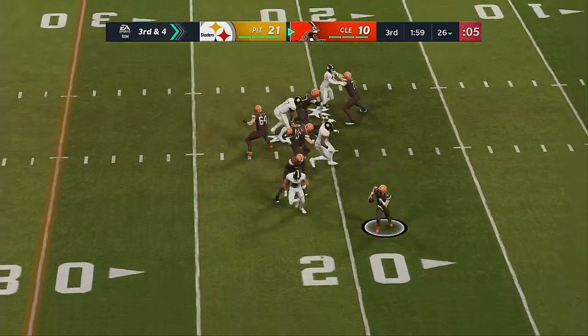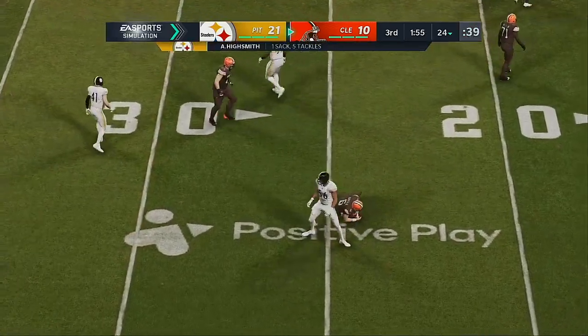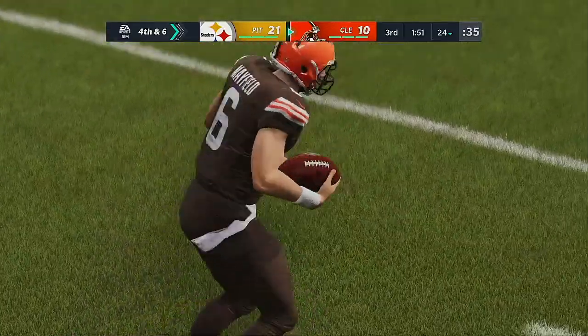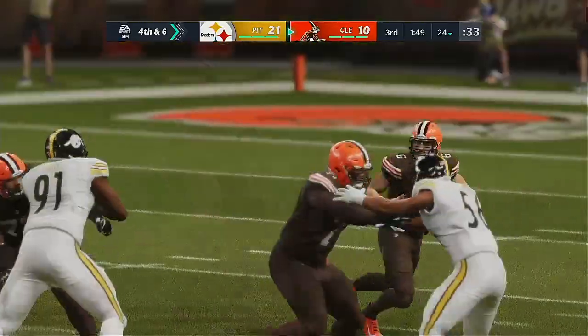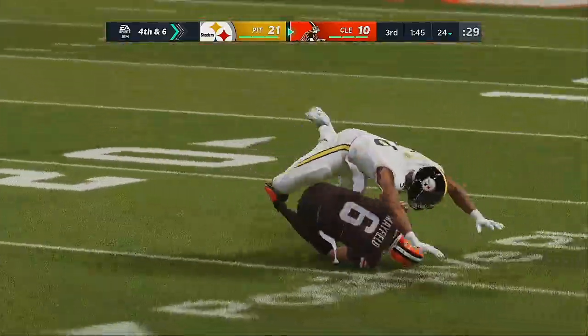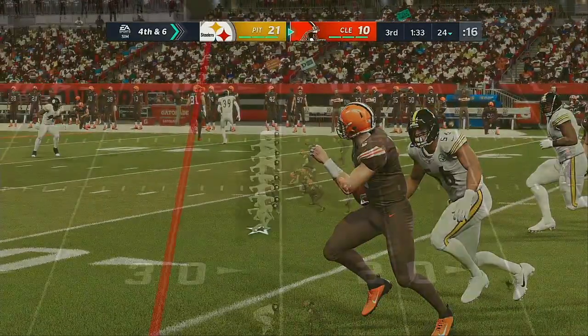Mayfield from the gun on third down. And the Steeler pressure too much here. He's going down. Alex Highsmith able to get outside the numbers and drop him for a loss of a yard. My man, it's been a rough night for that offensive line, and it's only getting rougher. 5 sacks now that they've given up in this contest so far.